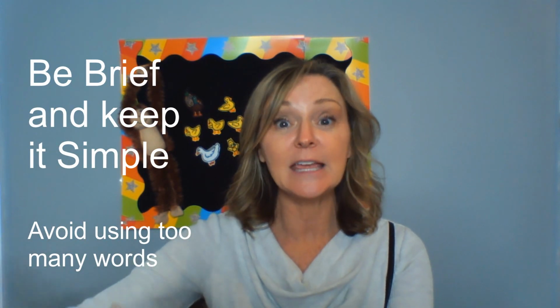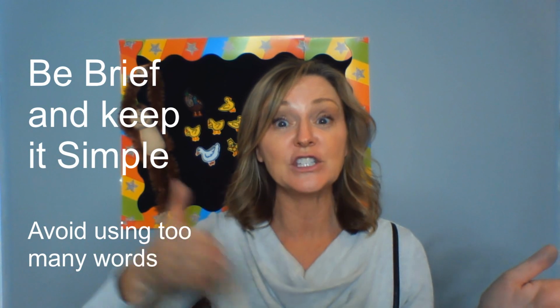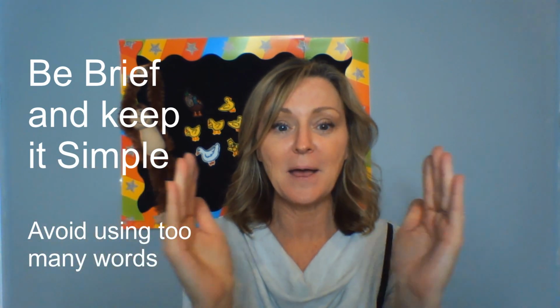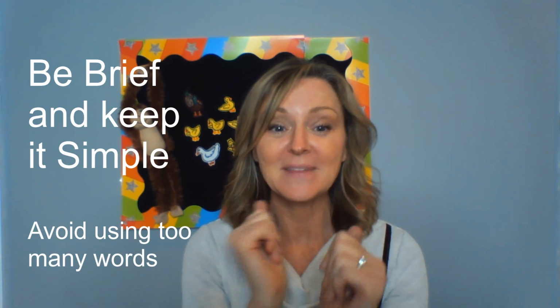Once they get to the table, then you can give the directions of hands in your lap. Everybody touch your knees, so that you are giving them directions along the way with short words and keeping it simple with one command at a time.